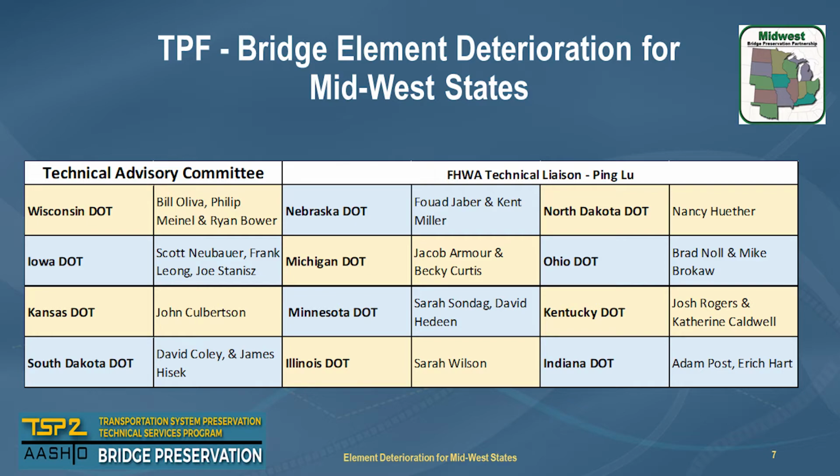And we've been meeting monthly and bi-monthly for over a year as we work through each state's data to align their agency-defined elements, their inspection information, their preservation acts, and all that in a manner that we can use it as a common database. So all of these people have gone way beyond in helping to support this project and get very valuable data that provide excellent results. So thank you to this TAC as well.